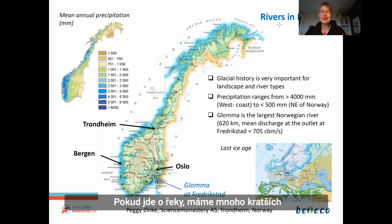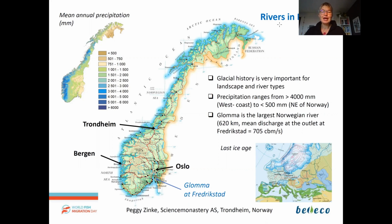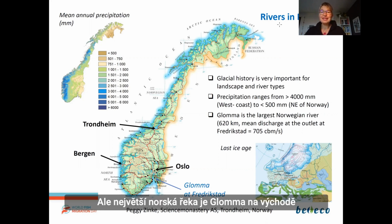When it comes to rivers, we have many shorter rivers that drain into the Atlantic Ocean in the western part of the country. But the largest Norwegian river is Glomma in the eastern, or better in the southeastern part of Norway, with a maximum length of 620 kilometers and a mean discharge at the outlet at Fredrikstad of 705 cubic meters per second.